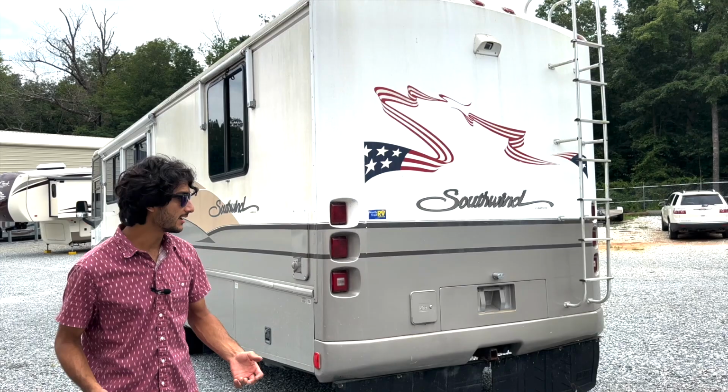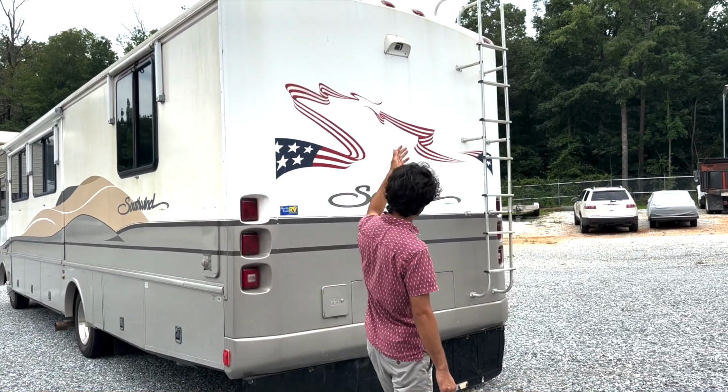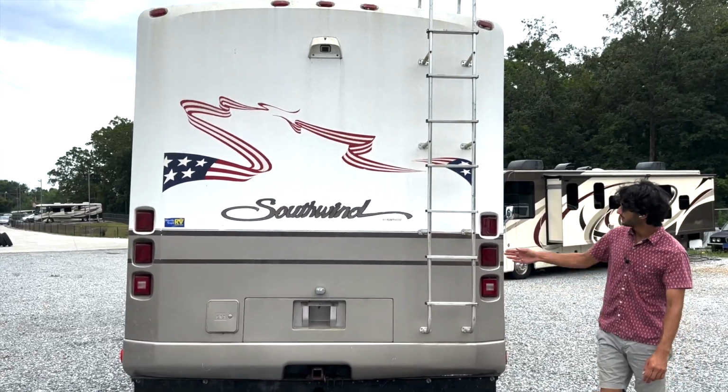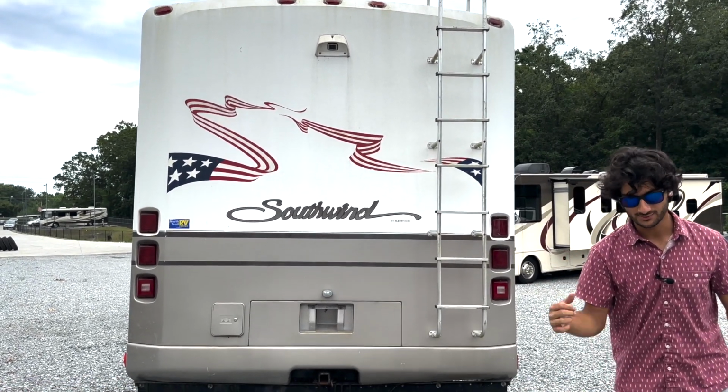Happy July 4th again. Back of the coach is straightforward. We've got our backup camera up there. Backup camera works great. You've got fuel fill right here. Looks nice. Nice ladder, very solid ladder. Let's go check out the roof real quick.